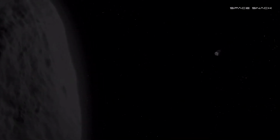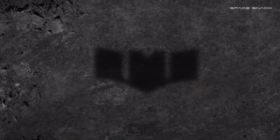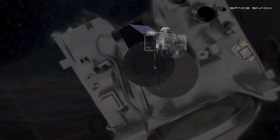In July 2020, after months of rehearsals and study, the spacecraft approaches for sample collection. It slowly descends to Bennu's surface at less than a quarter mile per hour. With an outstretched arm, OSIRIS-REx briefly touches the surface.